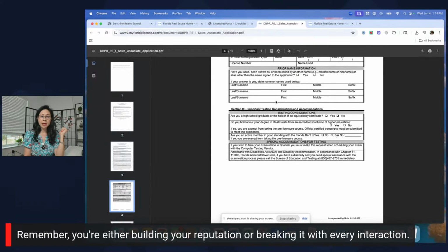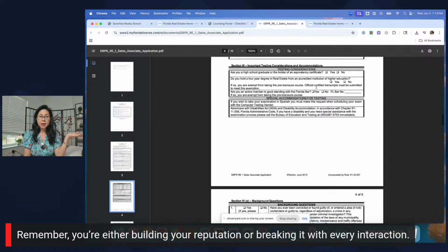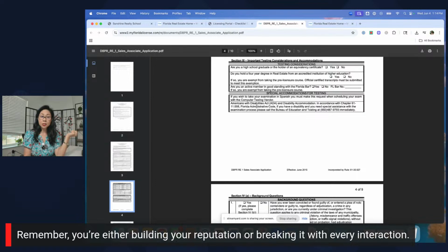Any prior names? If you've changed your name, they're going to look up all your different aliases on here. And then here's the question, are you a high school graduate or equivalent, or do you hold a degree? Are you an active member of the Florida Bar because you might be an attorney? Do you need any special accommodations?